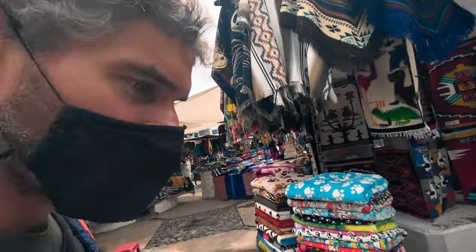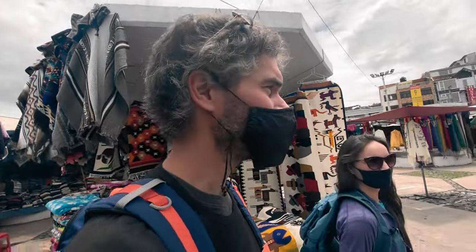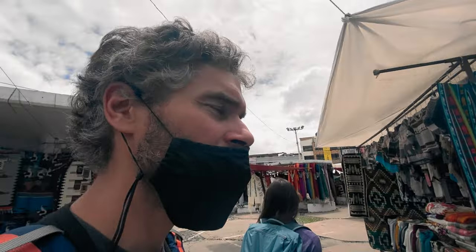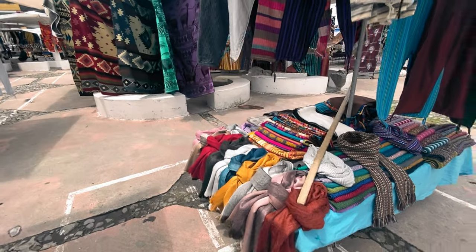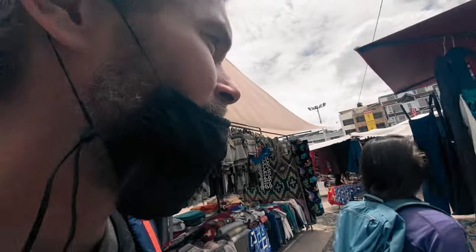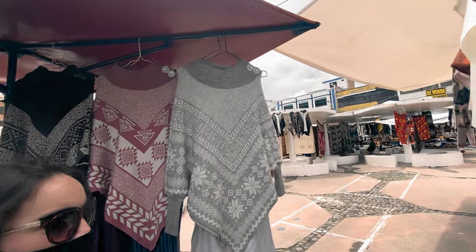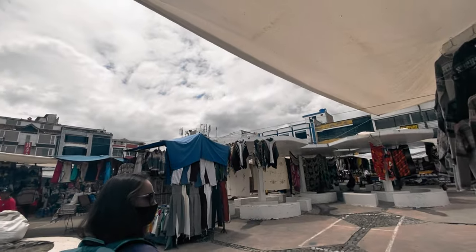Well, I know why they call it the Plaza de los Ponchos. I can see that. They have scarves as well, but I already bought one in Nepal a couple years ago. I probably have that in a video somewhere. Well, this is a beautiful part. Yeah, it is all very beautiful. All the stuff is really, really well made.